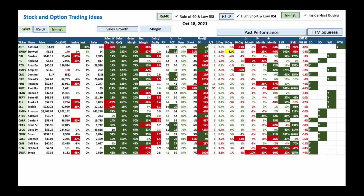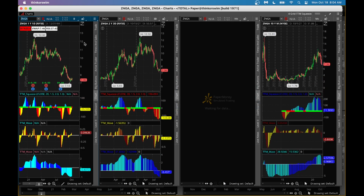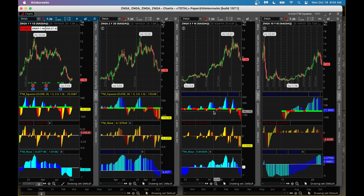And as you look through here, we got a few more. We got Zynga, which is one of my favorite video game plays here. Zynga has been down for a long time, as you can see here. We got a weekly squeeze here. The squeeze or the trend can last for a couple of weeks. So if I go to ZNGA here, so we got a weekly squeeze right here, as you can see. And okay, clearly there is no weekly squeeze right now. And stock is down big time here.